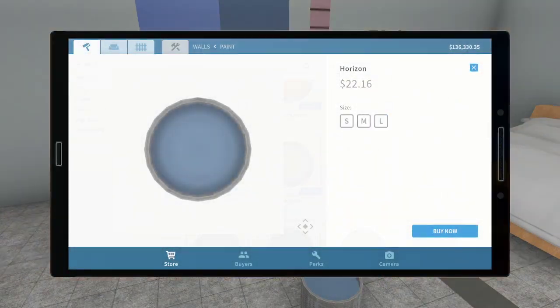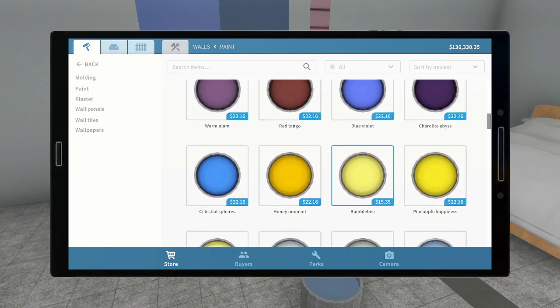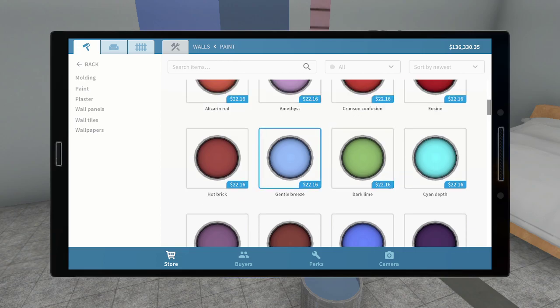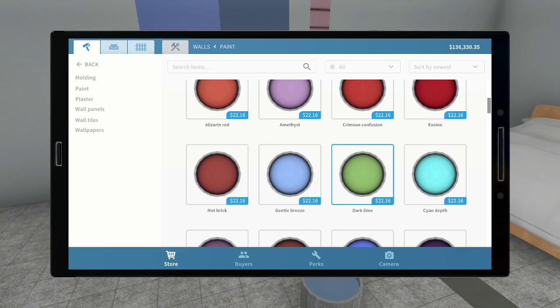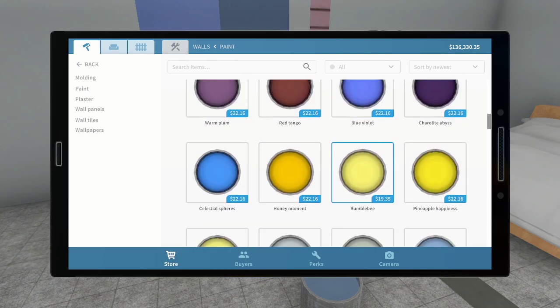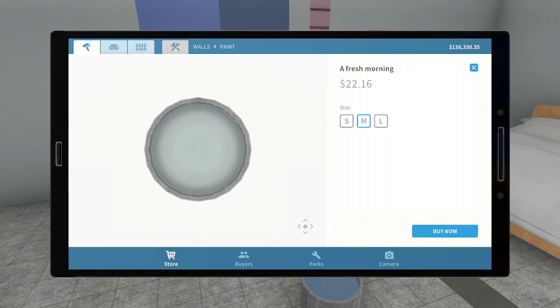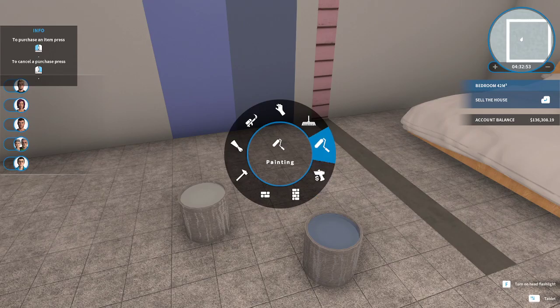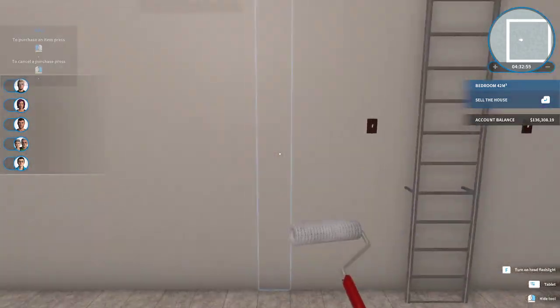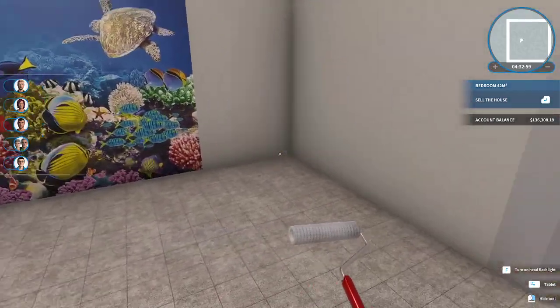blue is supposed to be a good color for sleeping. Well, so we may have to go. Oh, okay, did Gentle Breeze, right? Yeah. So I may have to go with a Fresh Morning. I'm not really crazy about that, I'll be honest. It's not at all what I was looking for.